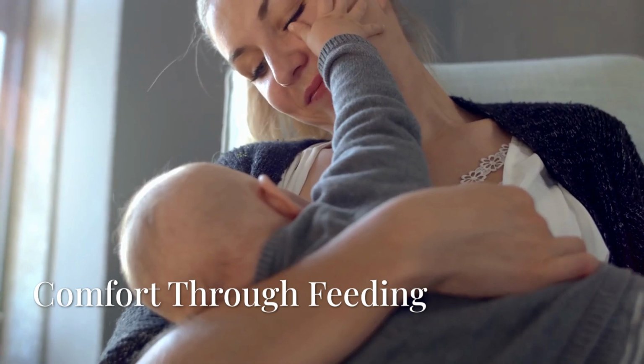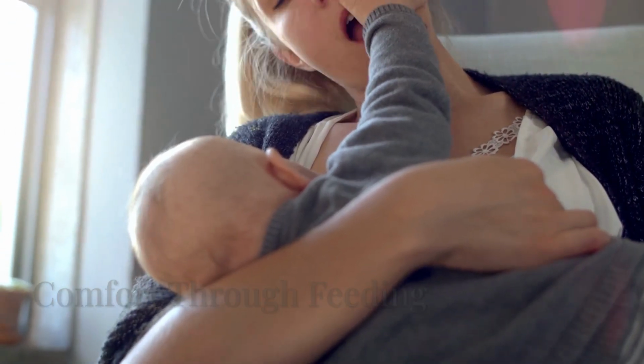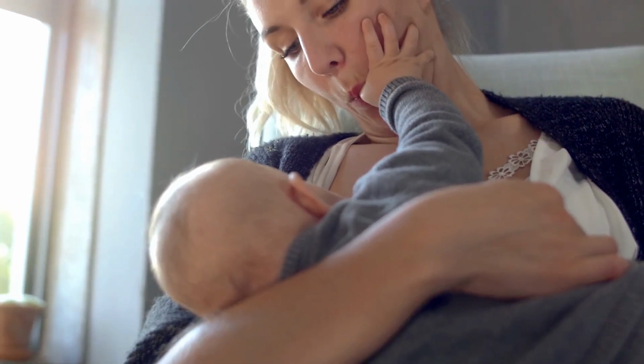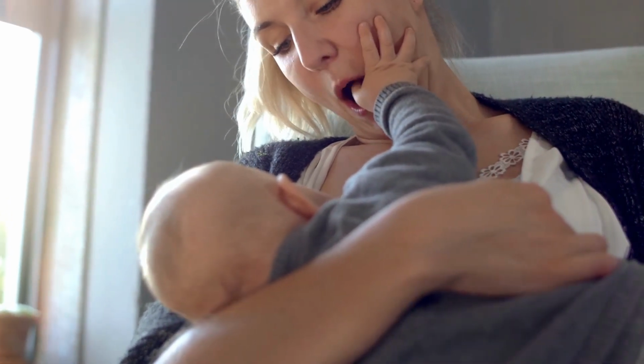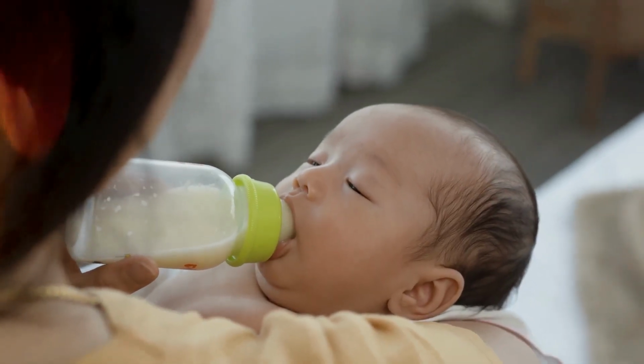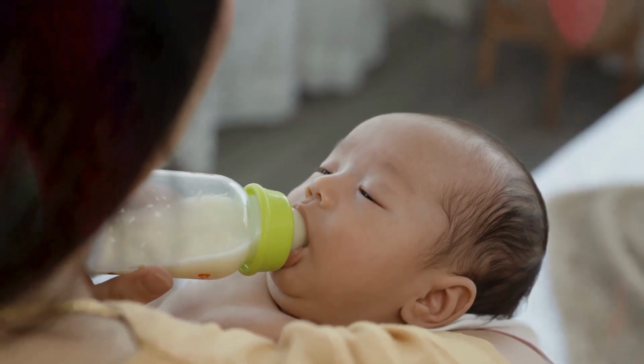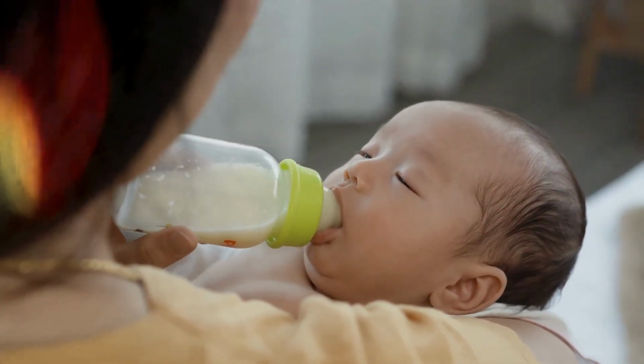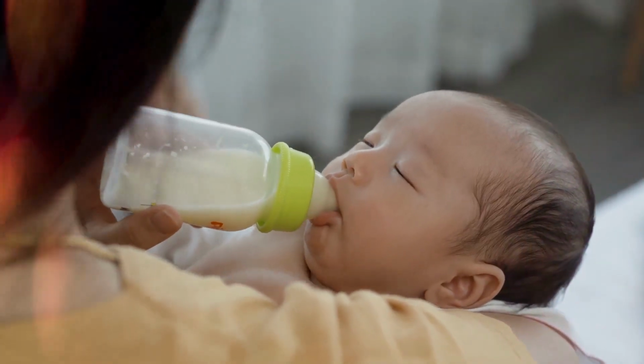One thing that always seemed to calm our little ones down was a good feeding. Whether it was breastfeeding or a bottle, that close contact and the act of sucking can be incredibly soothing for a teething baby. Plus, it keeps them hydrated, which is so important, especially if they've been running a fever.